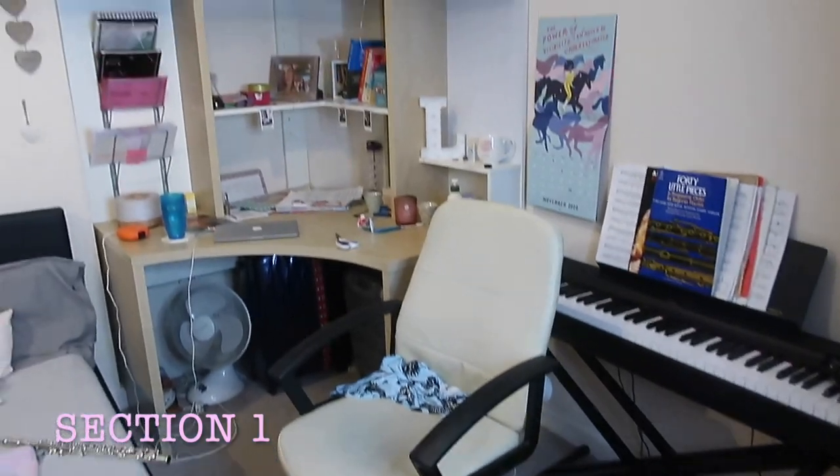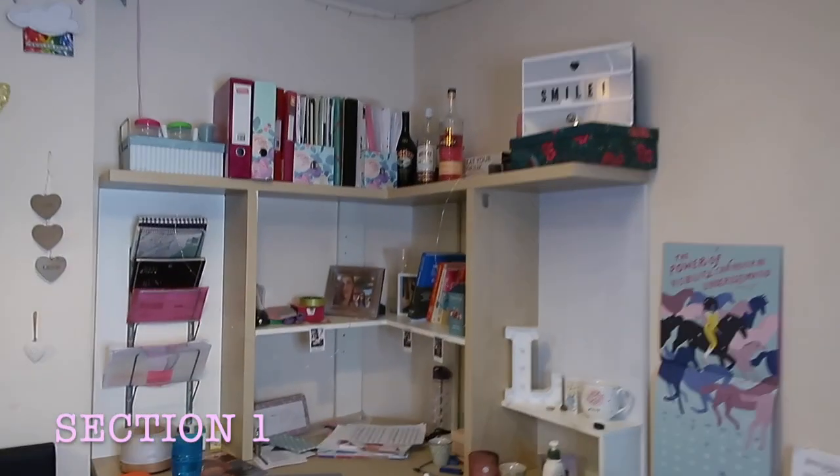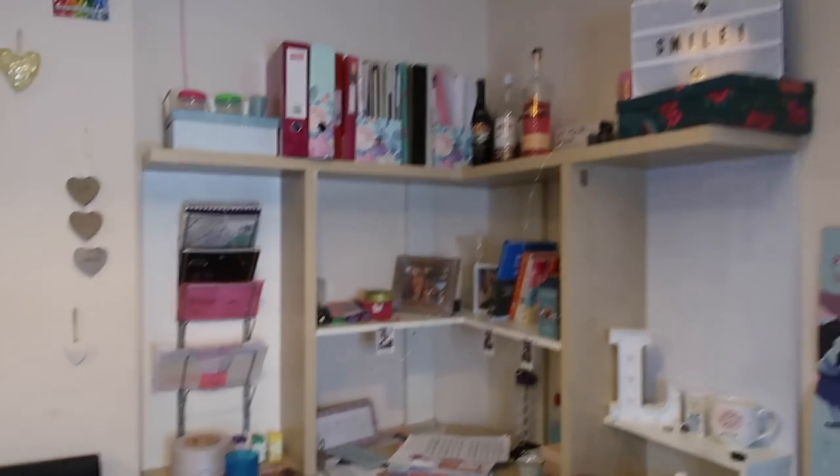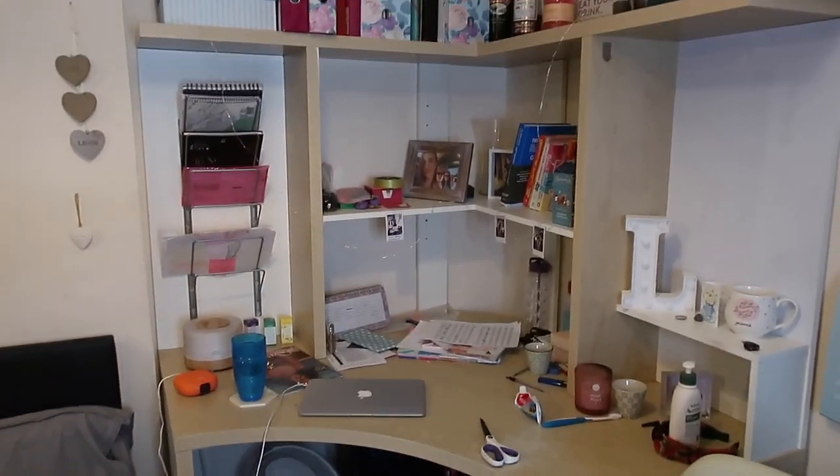So this corner of the room is currently section number one. It's probably the cleanest section. I basically just need to tidy a lot of stuff on my desk and rehome things. As you can tell, it is quite messy. So I'm just going to sort all of this section out.